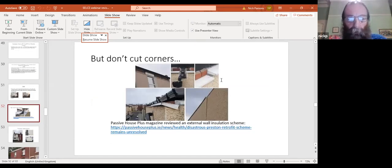These are some clips from Passive House Plus magazine, which is one of the places I'll recommend you look at: the Association for Environment Conscious Building. I'm not their recruitment agent, but if you join them, their house magazine is Passive House Plus, so you get that as part of your membership fee. And they reviewed an external wall insulation scheme at the tail end of the last Green Deal round.